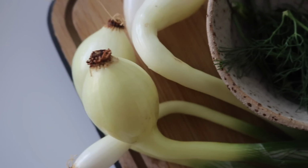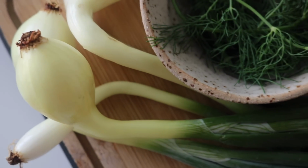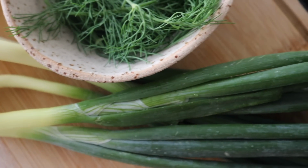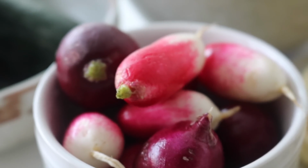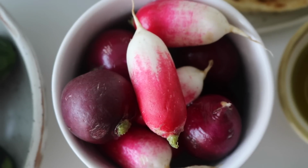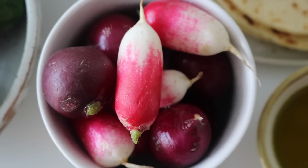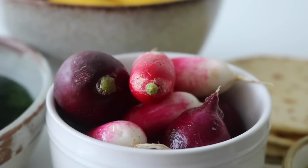I'm going to be using some spring onions. Red onions will also work perfectly for a fattoush. Honestly, you can mix and match whatever kind of salad type ingredients that you love. I absolutely adore radish. I love the peppery taste of radish, so I'm going to be adding some of these in.